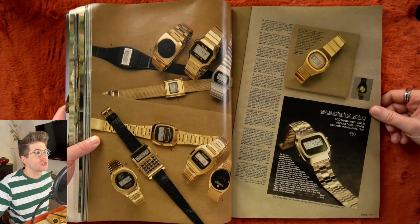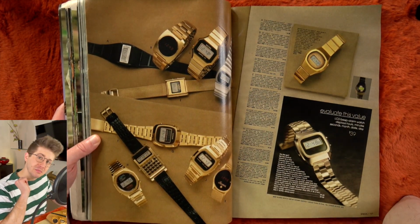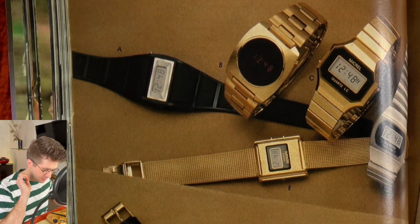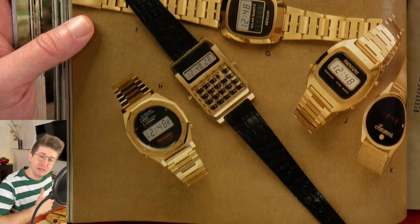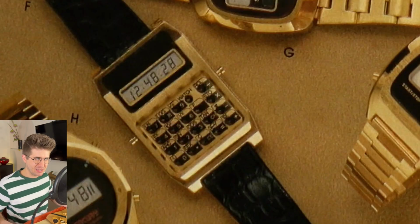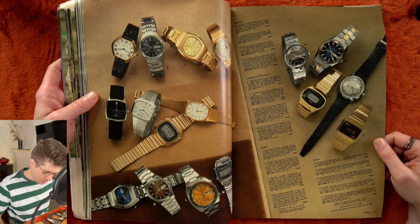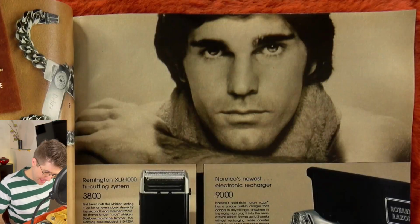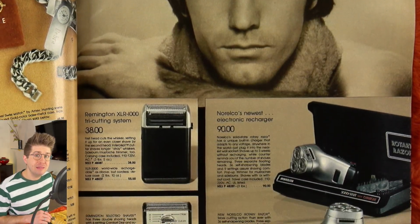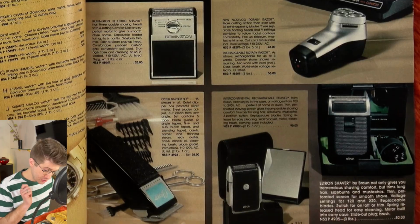Okay, digital watches. This one has a little calculator built in. Scientific calculator watch, $275. Crazy. I didn't know that technology existed at this time. At that scale, to be a watch. Pocket watches, and we're moving into some men's accessories. Some electric razors.